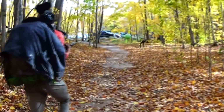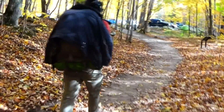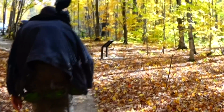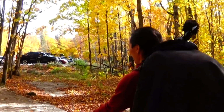And this is our last planned backpacking trip for 2017. And boy, it was a perfect weekend. Maybe I can talk Robbie into going hammock camping with me in January up here. It would be pretty easy to convince me. Oh yeah, you'd love it.